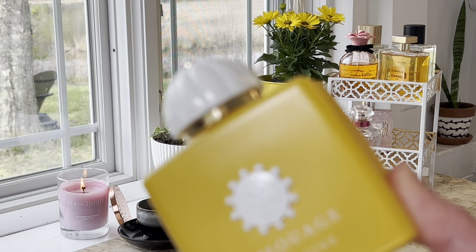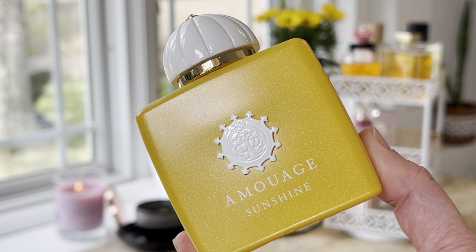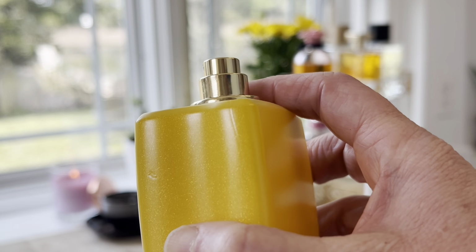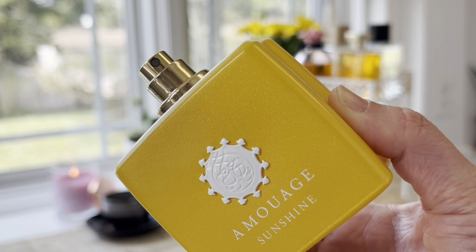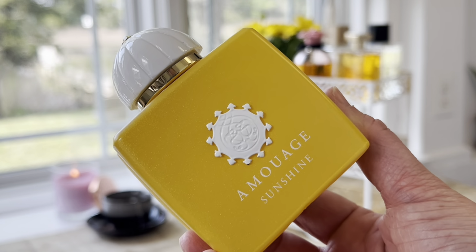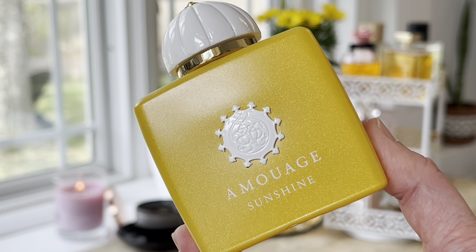The struggle is real. And the only returning one on my middle shelf this month is Amouage Sunshine. This fragrance is magic. I don't know if it's the almond, the black currant, the jasmine, the white tobacco. There's just something beautiful and fetching about this one. I actually picked this one up on FragranceNet. It was a blind buy. I'd heard other YouTubers really saying how much they loved it. And this was one blind buy that was not disappointing for me.